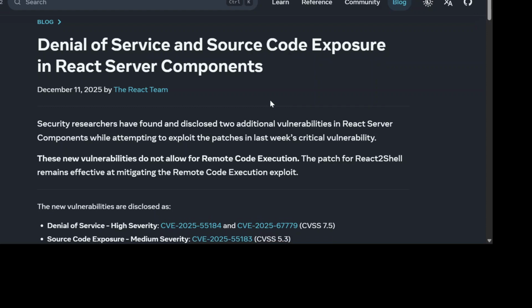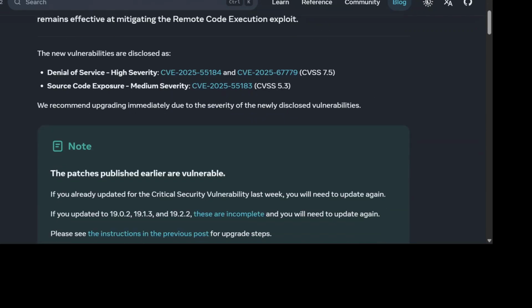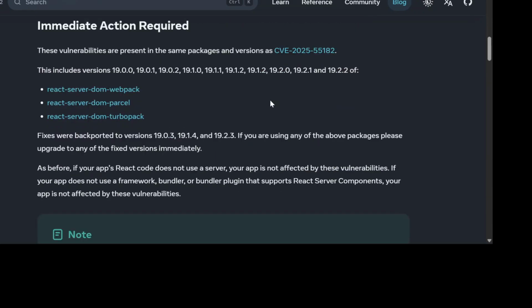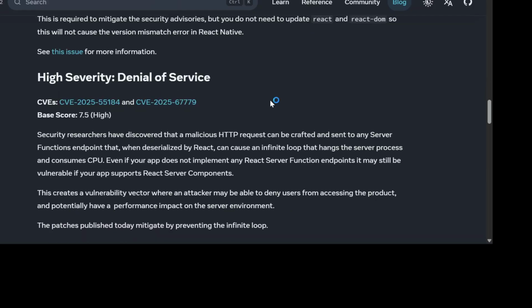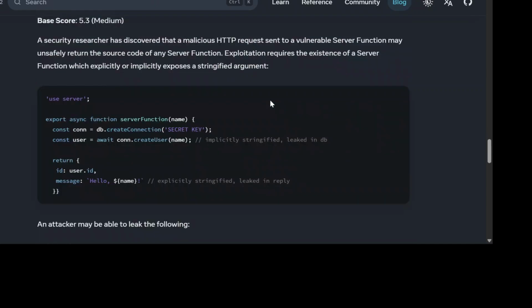Fast forward to this week. Security researchers tried to exploit last week's patch, and while doing that, they discovered 2 more vulnerabilities hiding inside React server components. Here's what the React team announced on December 11th. Denial of service, which is a very high severity. A malicious request could trigger an infinite loop inside React's RSC internals, hanging your server and burning CPU. Same story as last week. Even if you never used server functions, if your framework supports RSC, you're vulnerable.